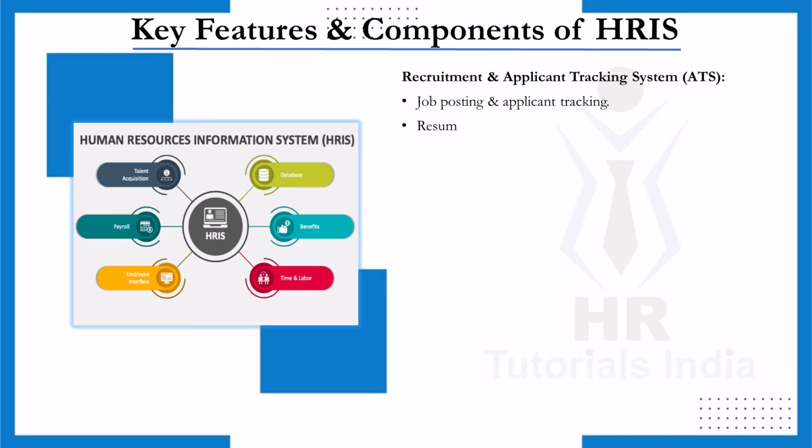It also helps in resume parsing to automatically extract candidates' details, and also helps in interview scheduling and automated email communication with the candidates. For example, instead of manually shortlisting candidates, HRIS scans thousands of resumes and filters top candidates based on job requirements.